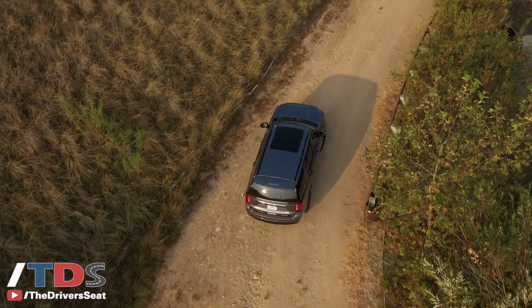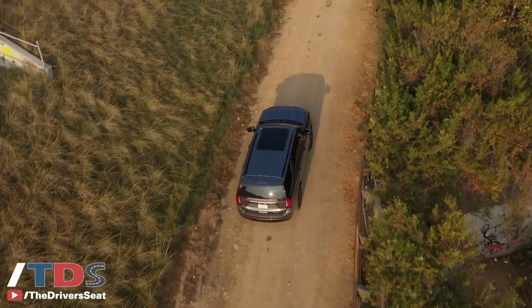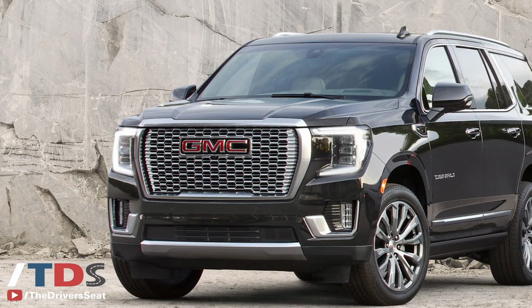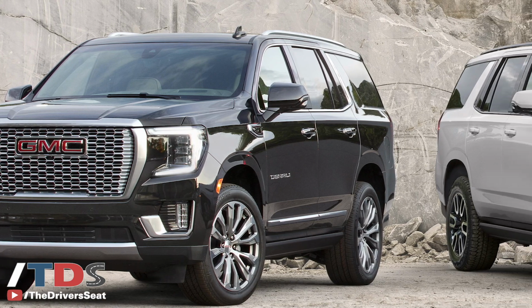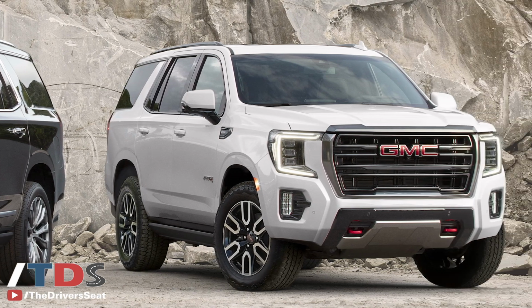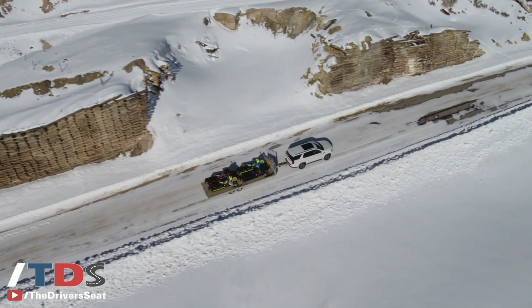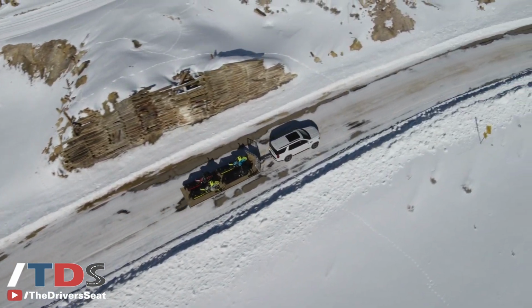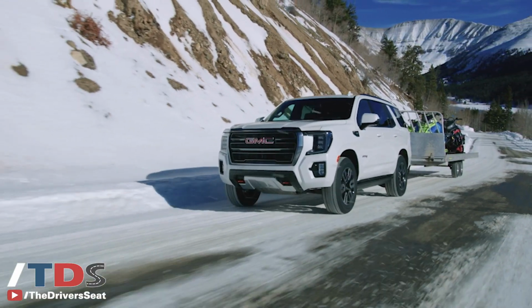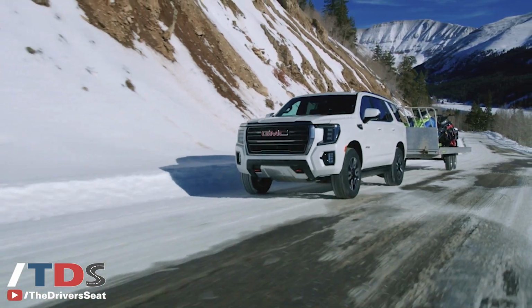I love it. But we'll see how sales go for the Yukon, but I wouldn't be surprised if the AT4 outsells the Denali 2-1. Not that there's anything wrong with the Denali. I just think after a couple of decades of that bling, the market was ready for a new look, something a little more rugged, and their timing was just perfect. This year of 2020, pandemic, you have a lot of people boating and off-roading, overlanding, trailing motorhomes, etc. And this is just the perfect vehicle for all that.